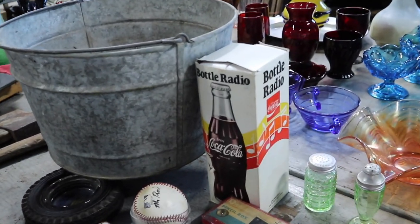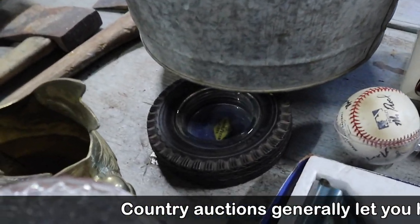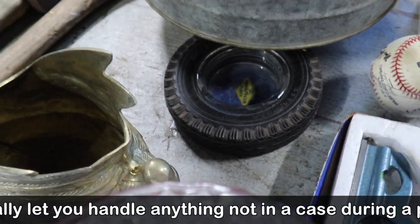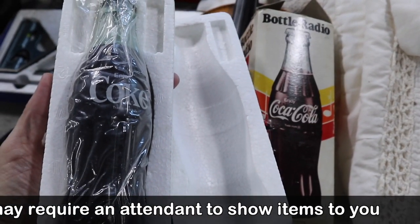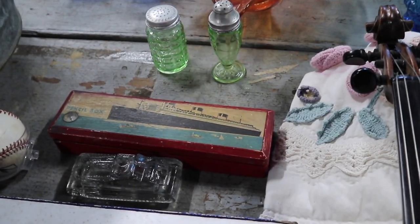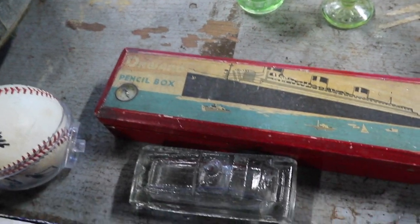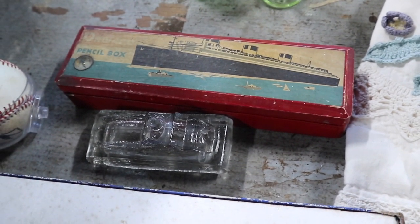Old Coca-Cola bottle radio, I like those. I'm gonna take that out and see what kind of shape it's in. And we have a Goodyear tire ashtray. So there's some stuff here I like and we'll definitely bid on. Okay, well this has never been out of its original wrap, so it should work. Oh yes, and the old pencil box with the compass in it and a tank candy container. Those are both gonna date to around 1950.